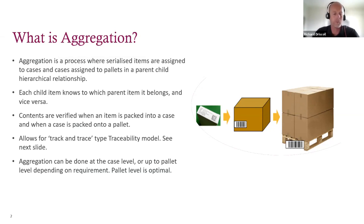What you don't want is a decommissioned or an uncommissioned item. So a decommissioned item is something that's failed a vision check or it's been damaged or something, and an uncommissioned item is something that hasn't even been checked. So what you don't want is those items making their way out through the supply chain to the patient. And aggregation is one of the methods that helps you to do that.